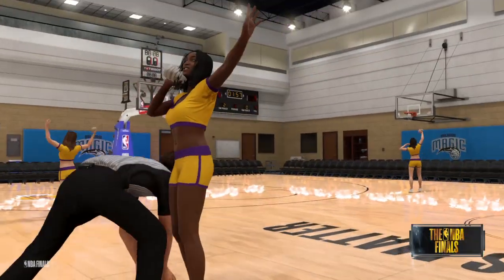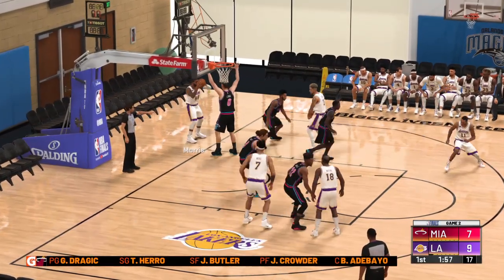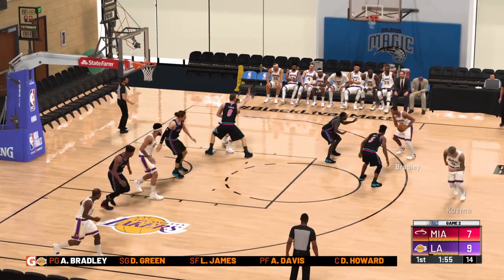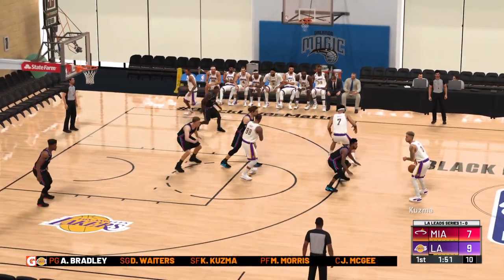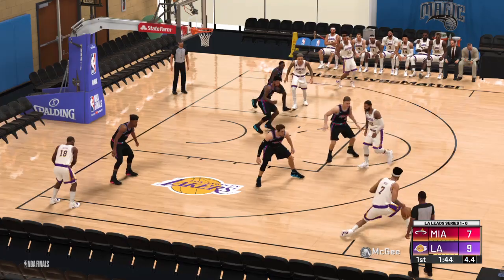And Los Angeles will go for a different look here. JaVale McGee's checked in for Howard. Markieff Morris comes in for Davis. Kyle Kuzma's checked in for James. And it's Waiters in for Green. 1:56 left to play in the first quarter. Bradley kicks to Kuzma. Watch the pick. Pass to McGee. Shot clock at 6. Get it up.